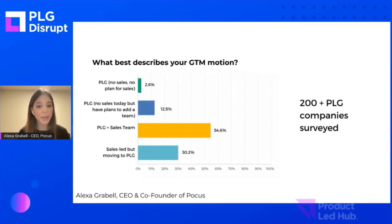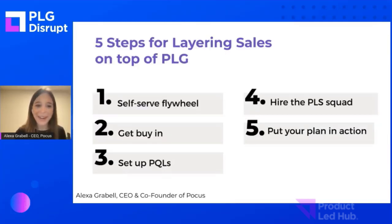And finally, in the bottom, the 30% are traditional sales-led companies that are moving to product-led sales. So hopefully now I've convinced you that product-led sales is really important. So now we can talk about the fun stuff, how to actually do it. So today we're going to talk about the 5 steps for laying sales on top of your PLG motion.